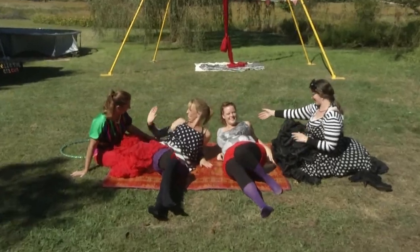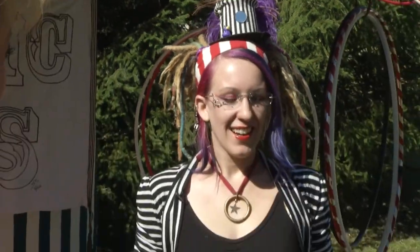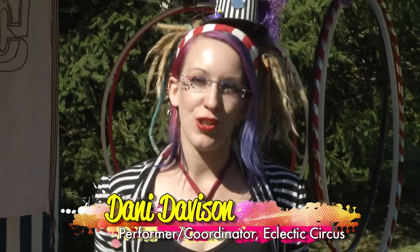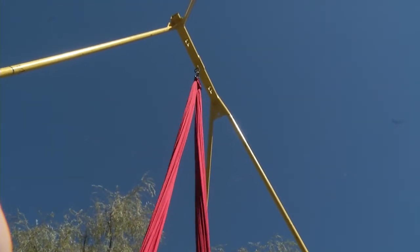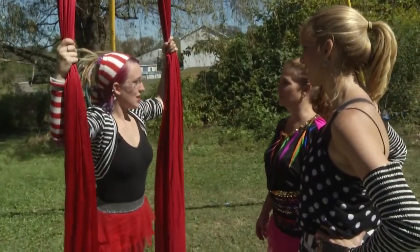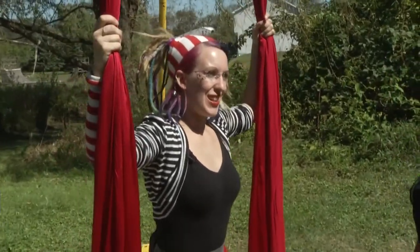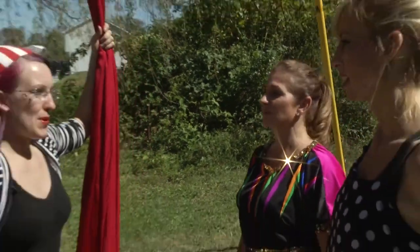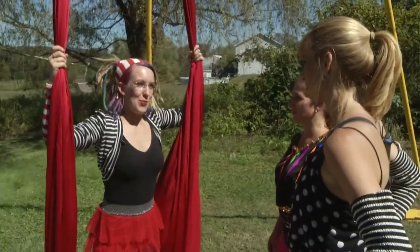Are you looking for people to run away and join the circus and join you? We are always welcome to people coming and playing with us, especially for the parades. It looks like you have to be pretty strong. Yes, upper body strength is definitely a plus. It'll make it a little bit easier, but there are some tricks that I could teach you to make it a little easier to get up there.